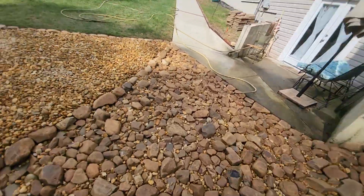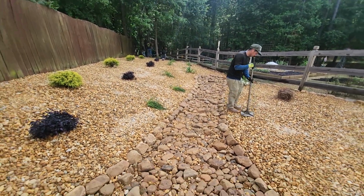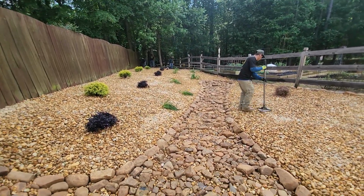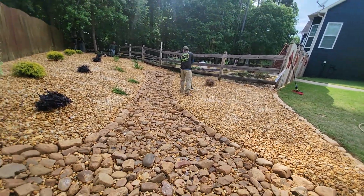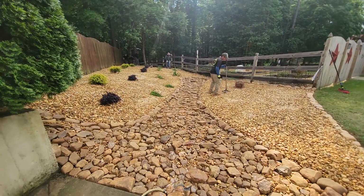In addition, as you can see with this design, we've also created a way for this customer to no longer have to worry about dealing with that water as it comes off of this concreted area. And it's also going to provide them with a beautiful landscape structure that's going to last a lifetime.